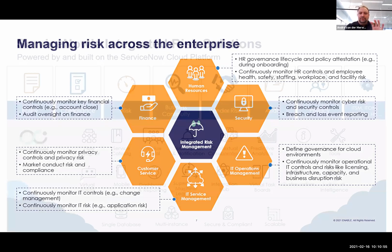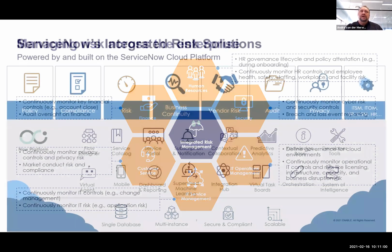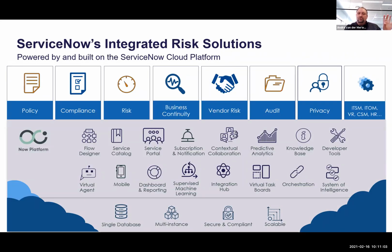And maybe just a quick spotlight in context of the different modules within ServiceNow IRM. We have a dedicated policy management module where you can create your policy libraries and manage the approval lifecycle. You can also manage policy exceptions and policy acknowledgement campaigns. There's a dedicated compliance module where you can stand up any context around external regulatory content and obligations, linking that to your internal system of control, managing those control self-assessments really well, managing the fact that you can assign an assessment to somebody.